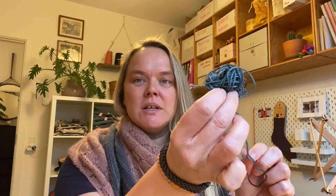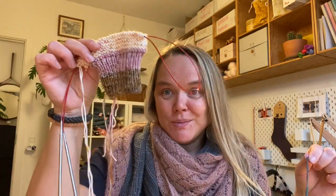Okay, so let's get going to clue number 4. Again, we need to find the inside of the skein. It's always a little exciting, because sometimes you end up with a little bit more yarn than you hope for. This was our work from yesterday, and we're just gonna continue where we left off.